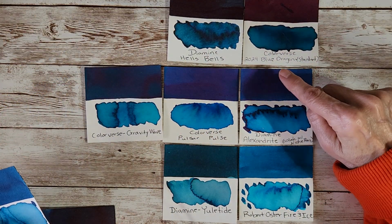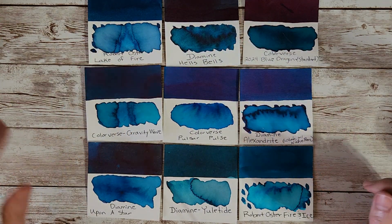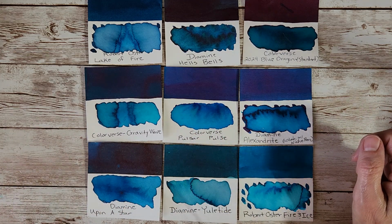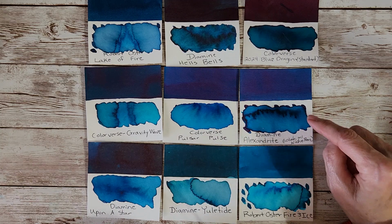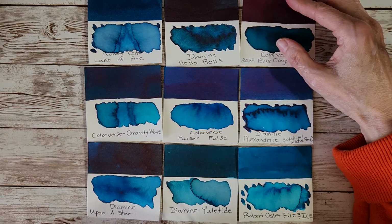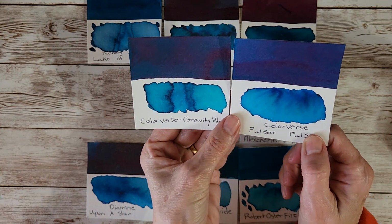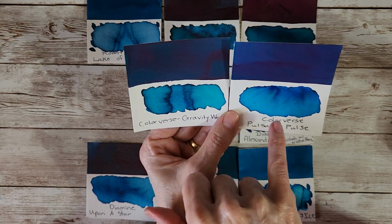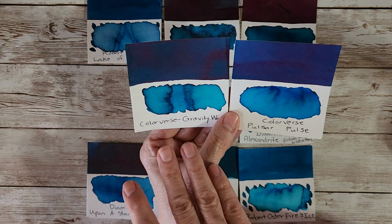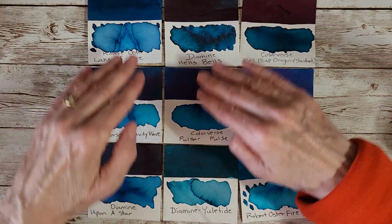Okay, this one is Colorverse Blue Dragon. Lake of Fire. Okay, whoops, that's a brown one. Can we even see? Yeah, okay, they're all here. Here's the Colorverse Pulsar Pulse. And really, I feel like Diamine Alexandrite, the one that is not a shimmer, is the closest. It's just a super nice color. And Gravity Wave is similar. In fact, when I'm writing with Pulsar Pulse, it really reminds me of Gravity Wave. But then when I see the inner of the color, as teals go, Gravity Wave is greener and Pulsar Pulse is bluer, in the way I see it, anyway.